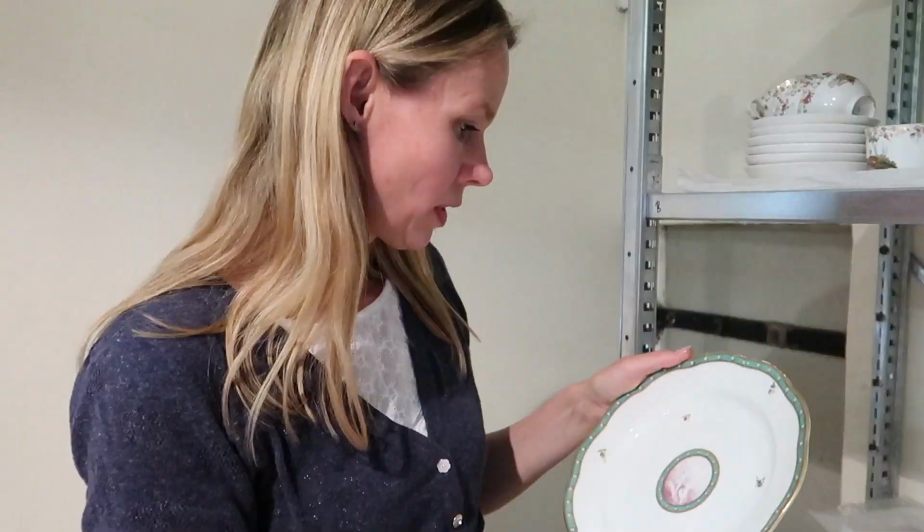So no go. This is where you normally can't go in a museum. I mean, it's so beautiful, all the porcelain, and we're going to put it in the water.